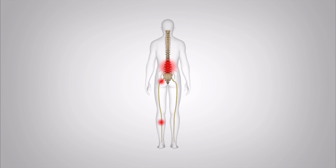So things like pain, of course, and that kind of shooting or stabbing or shocking pain down the legs. And so one of the things that you want to do in cases like this is to decompress that nerve, let it get some air, let it breathe a little bit. And so that was awesome.